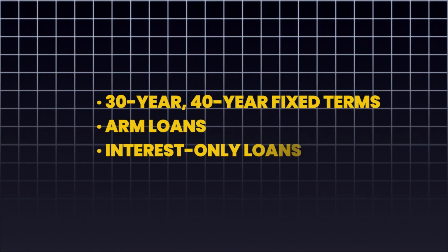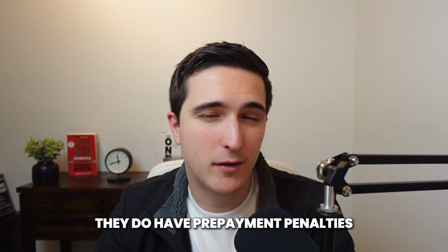With this loan program, you can do 30-year, 40-year fixed terms. You could do ARM loans, interest only. You have a lot of options. Keep in mind that they do have prepayment penalties and you can buy them out, but that is the one caveat to this DSCR loan program. But that is the thing that people neglect all the time to use.